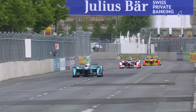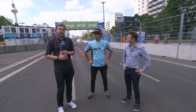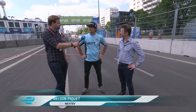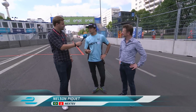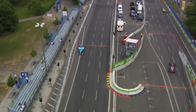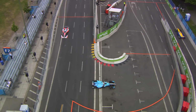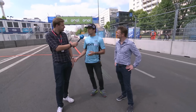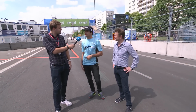So the first driver we've come across down here at the first corner is Nelson Piquet Jr, the defending Formula E champion. Nelson, what do you make of this first hairpin? It's a tricky one for two reasons. One, the starting line for lap times is going to be right at the exit, just a little bit after the apex, so we're going to have to prepare the lap a lot, coming to the outside and make sure we have a very good exit.